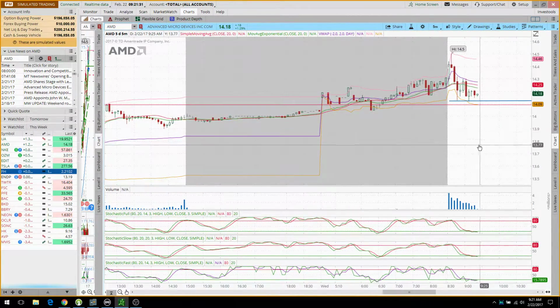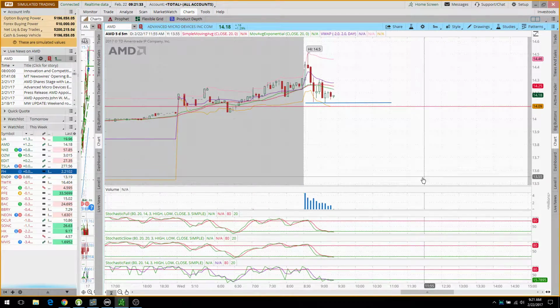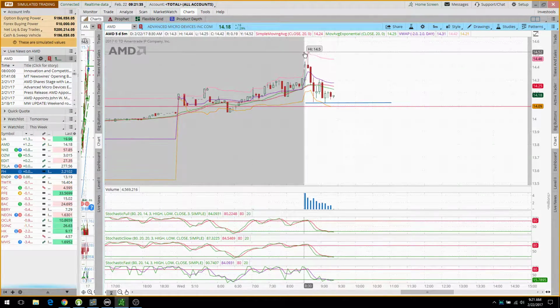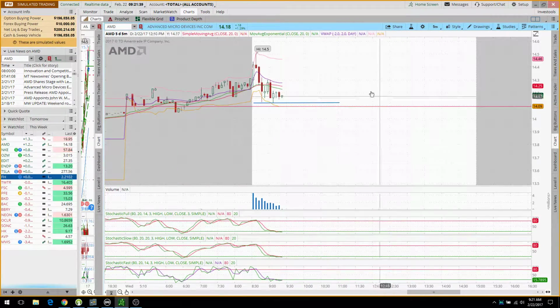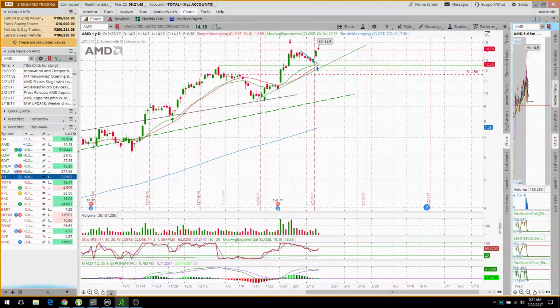But this is AMD, so I would probably put my stop loss way lower, because AMD is just going to keep rising. You do have to keep in mind that the overall market right now is being really shitty. It did open high and kept going high because of the news, but because the market is complete utter shite, I'm not surprised that it's acting the way that it is.